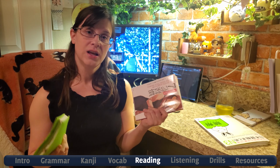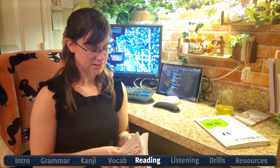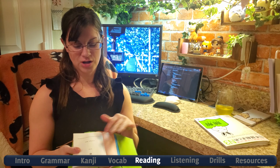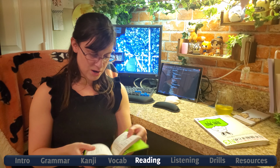In addition, it also never hurts to be reading actual books. One, just for pleasure and learning things, and also just to give you some more practice with Japanese that you'd see outside of a test context. I'm currently working on the novelization of Tenki no Ko, or Weathering with You, which is a wonderful film from Makoto Shinkai. A lot of you probably know about it.